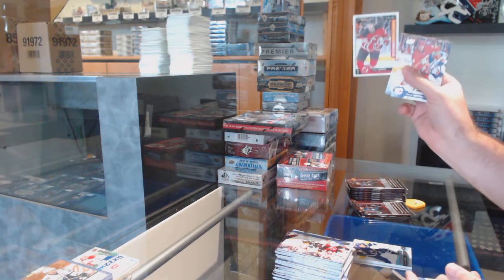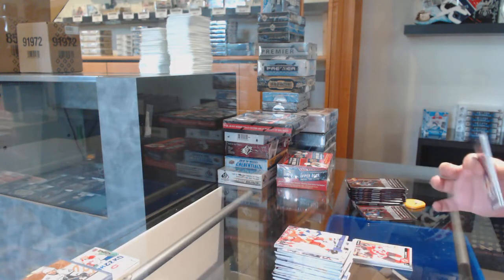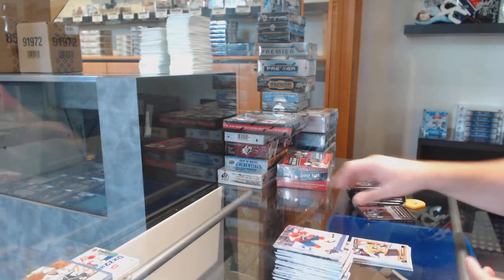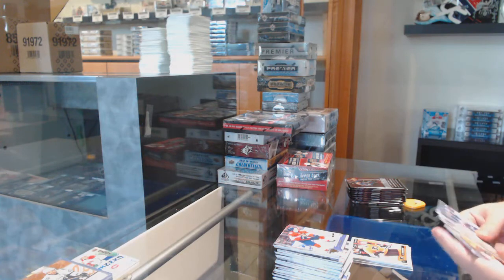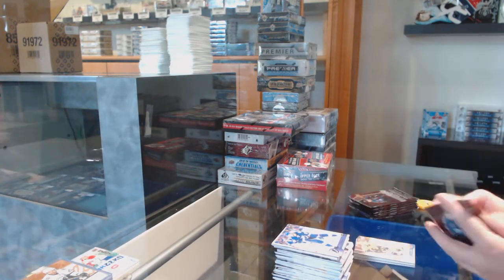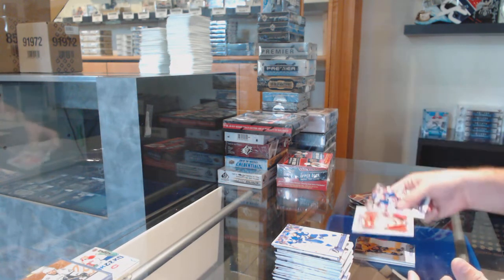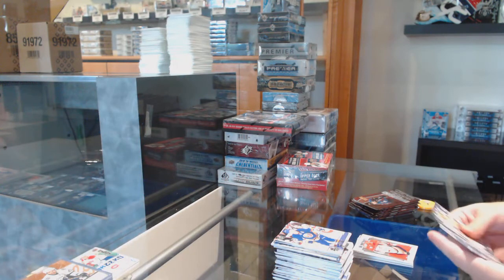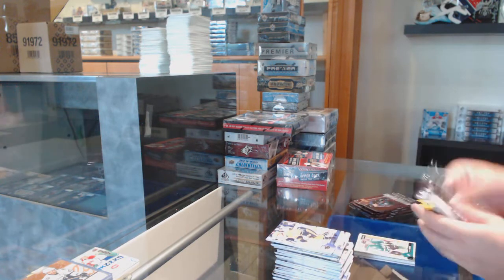eBay would be your best source to see actual values, to be honest. Marquee Rookie for the Devils of Nick Lappin. If you ever want to know like what they're truly selling for. Marquee Rookie of Provorov for the Philadelphia Flyers. Canvas for the Nashville Predators, Roman Josi. Portraits of Aho for the Carolina Hurricanes. Marquee Rookie of Honka for the Dallas Stars.